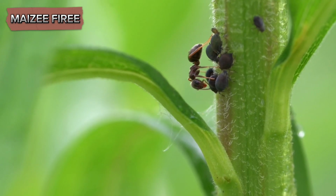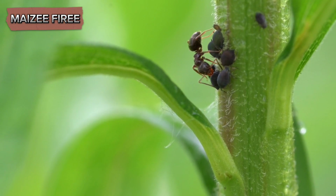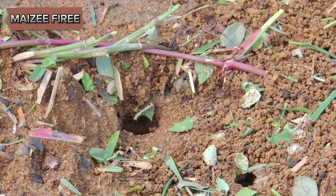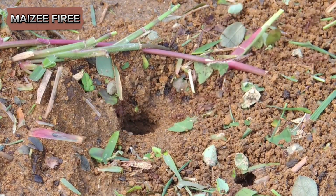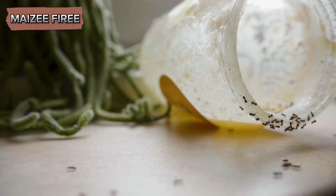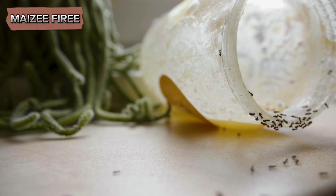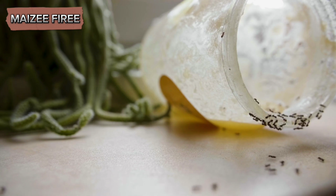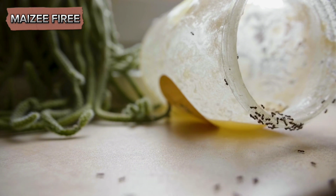Ants exhibit several behaviors to protect their aphid partners. They patrol the plants where aphids are feeding, warding off potential predators through aggressive displays and physical attacks. Some ant species go to the extent of building shelters over aphid colonies to shield them from the elements and hide them from predators. These shelters can be constructed from soil, plant debris, or even by manipulating the plant itself. Additionally, ants will often move aphids to more favorable feeding sites on the plant, ensuring that the aphids have access to fresh, nutritious sap, which in turn maximizes honeydew production.